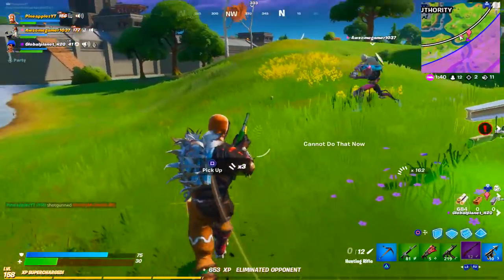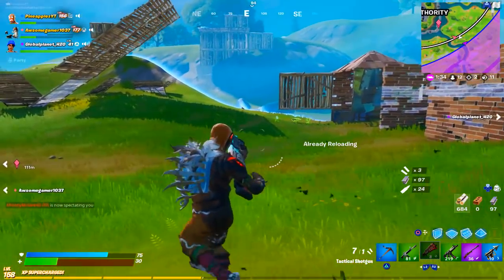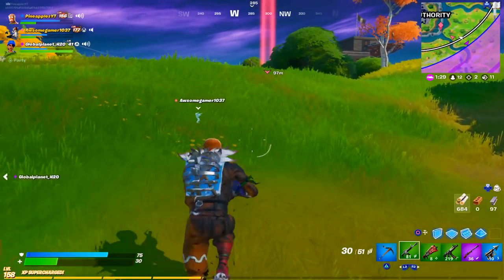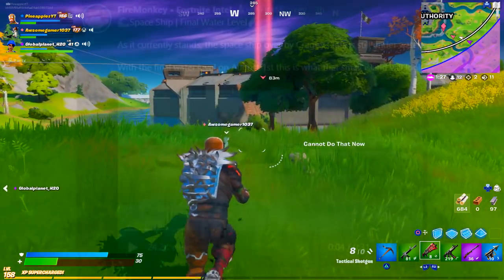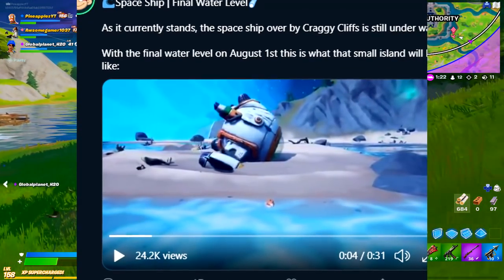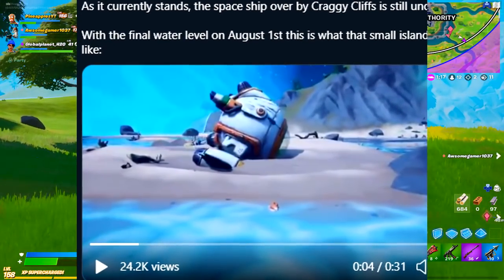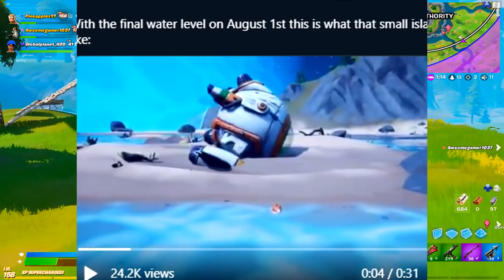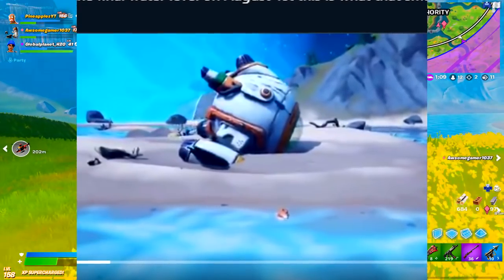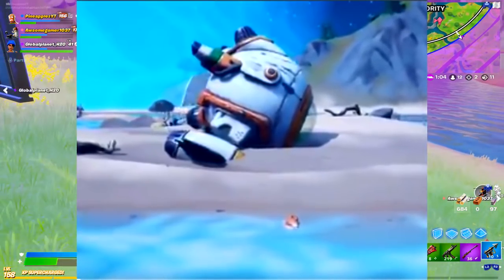So I'm sure a lot of you guys are probably wondering about the ancient astronaut spaceship, which is currently underwater, and as we saw it last before today's update was underwater. Well, with the new receded water level, it is still underwater, but literally barely. It is almost exposed and it is literally right below the surface at this point. It's also been confirmed that when the water level does drop again on August 1st, which again is in just 2 short days, the entire spaceship will be on its own little island, just like you can see in the picture right now, courtesy of Fire Monkey.